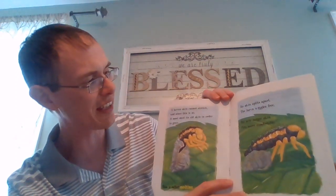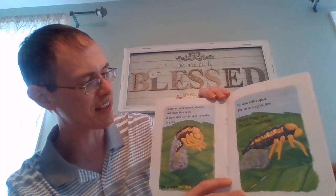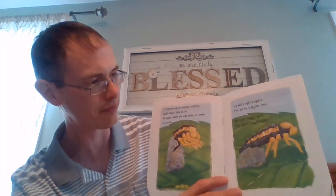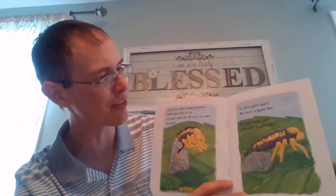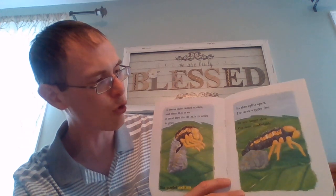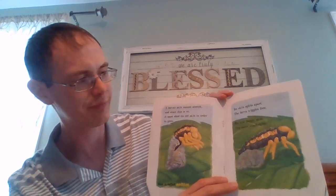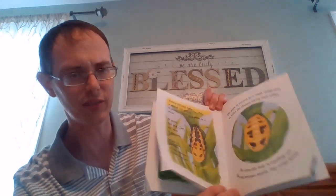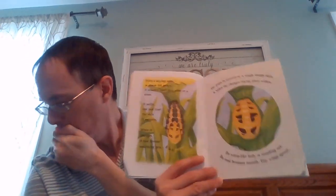A larva's skin cannot stretch, and since this is so, it must shed its old skin in order to grow. Its skin splits apart, the larva wiggles free. Its new larger skin fits more comfortably. That sounds familiar too. Excuse me.